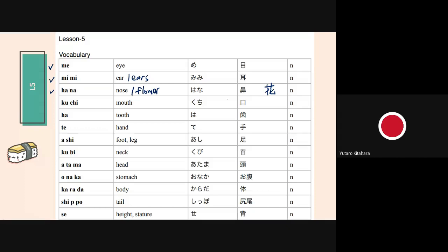Okay. Right, so again, kuchi is mouth. Heart, teeth, or tooth. Again, no plural, singular. Te is your hand. You saw that before. Ashi is foot or your leg. Doesn't matter whether it's your feet, the lower leg or the upper, higher thigh. All of these are called ashi.